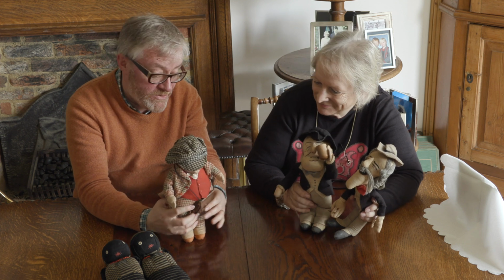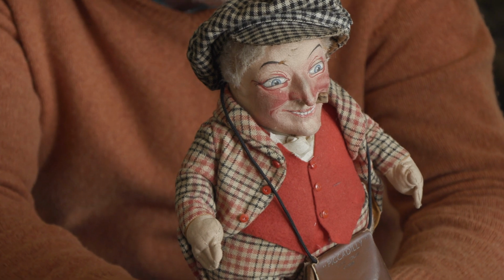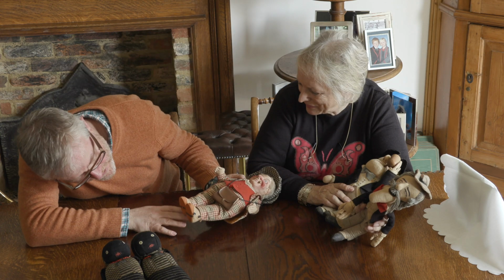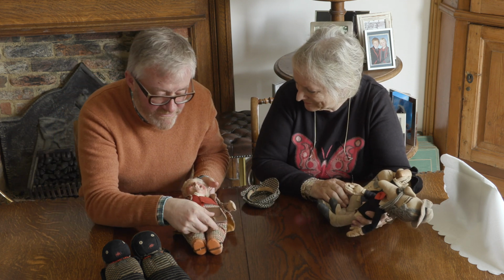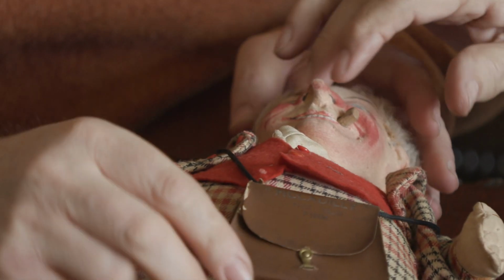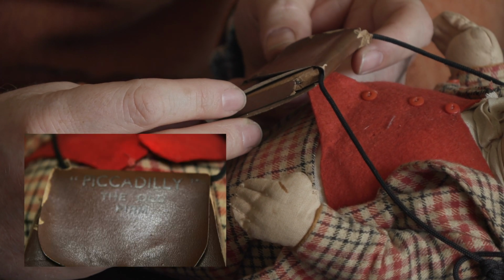So now this is another chap. I don't know exactly who he is, but he's by Dean's Rag Book as well. And actually his face is the same face they used for Mr. Punch. Perhaps he's the fairground owner. Well, we don't know the answer. So if anyone knows... Is he smoking a pipe? Yes, he's got a wooden pipe. So his face is printed, like the printed books that they did. But on his satchel, which is quite unusual, he has got Piccadilly, in inverted commas, the old firm.